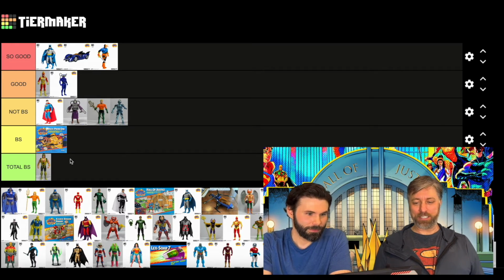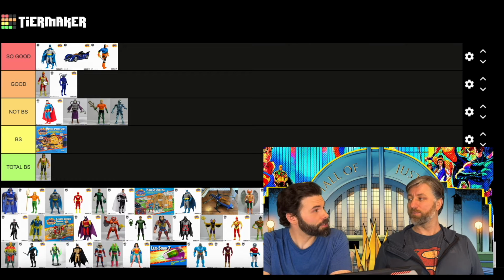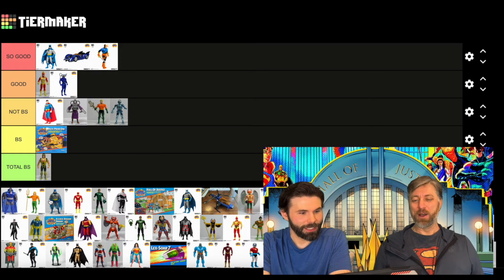I liked what they did even in, was it the Flash series on CW? Oh yeah. They had a good depiction of him there. I never owned the character or this action figure. I'm surprised you didn't. That's interesting. Yeah, well, I had siblings, so we all had to share. But I always liked this character, and I did like how this guy looks. Me too. I'm definitely good with the good. All right, so we'll put him at the top of good for now.